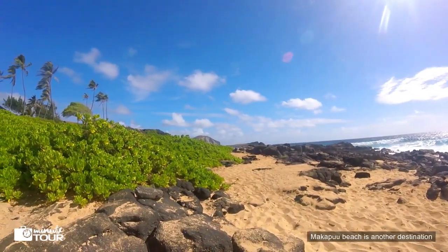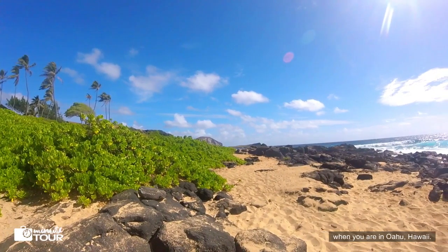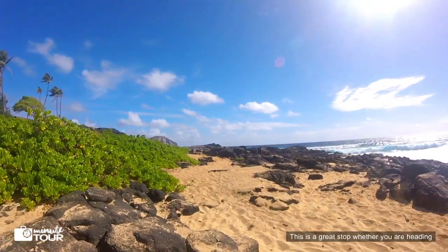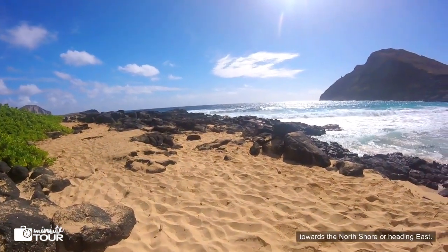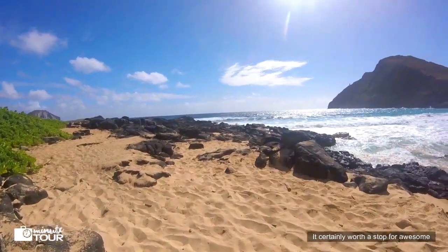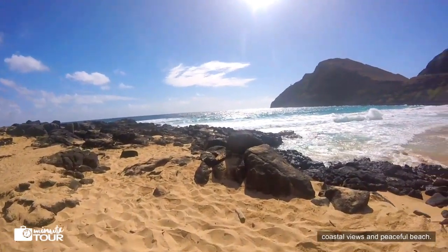Makapuu Beach is another great destination when you are in Oahu, Hawaii. This is a great stop whenever you are heading towards the North Shore or heading east. It's certainly worth a stop for awesome coastal views and a peaceful beach.